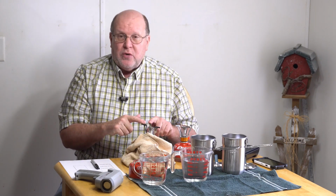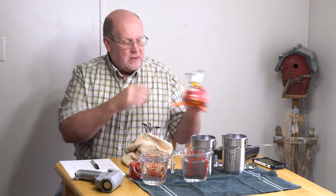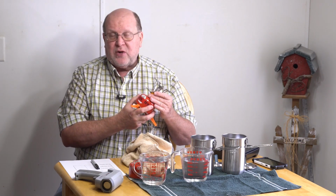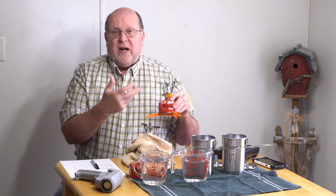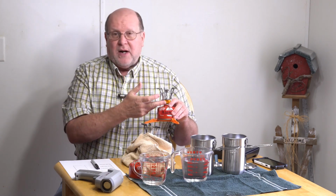If this theory holds true, this canister should use more fuel. I'm going to weigh them with the base and the stove connected, weigh them as a unit, simply because we all know that when you put a stove on or off a canister or hook anything up, there's that little puff of gas that lets out. If I weigh them as a unit, then I don't have that little puff of gas putting the stove on and off to skew the results. So I think we're all ready to go.